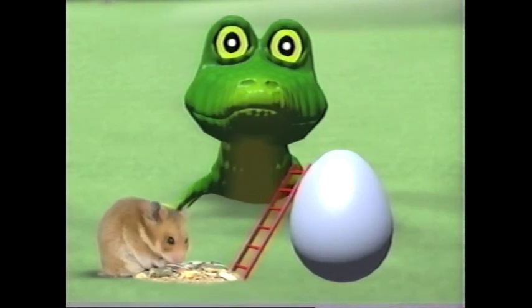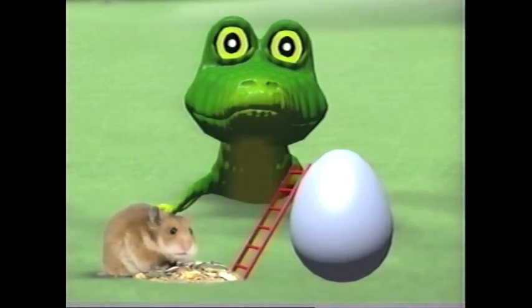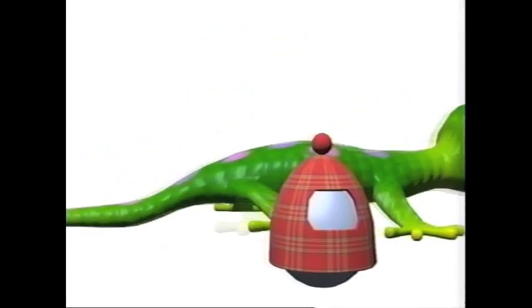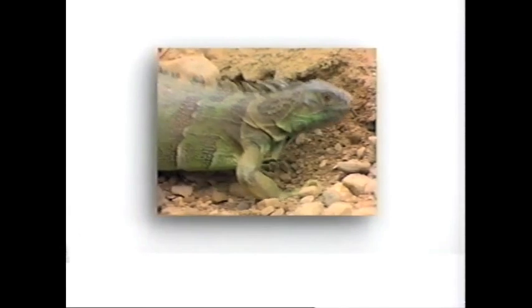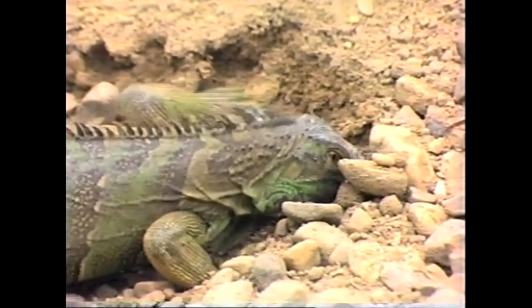Face it, Henry. You're going to have to protect this egg yourself. There. Snug as an egg in a rug. Oh, I just don't know. What? It might be warm, but is it safe, Henry? Of course it's safe. Like my grandpappy says, if your eggs need warming, just ask a lizard.